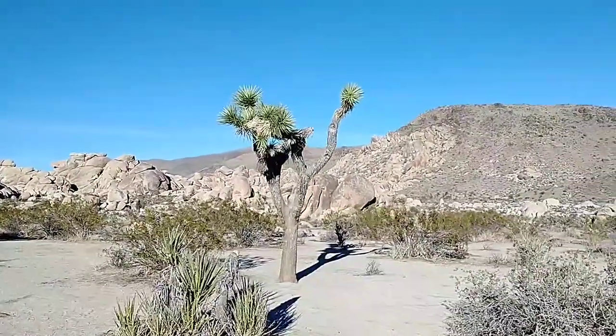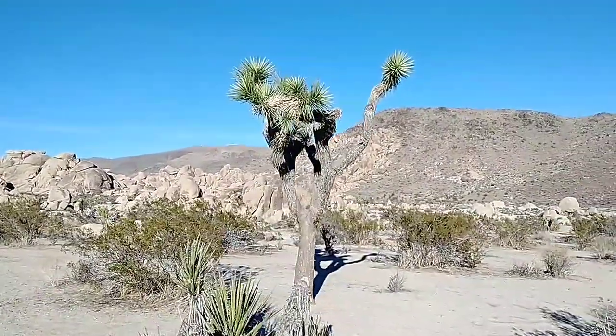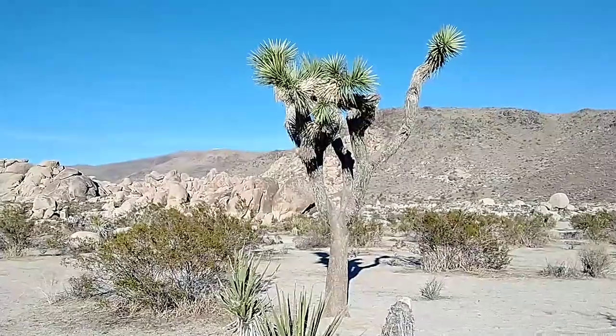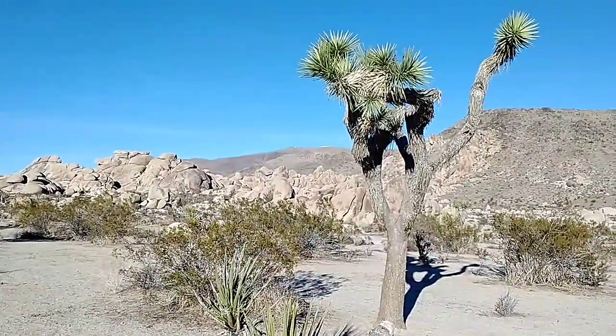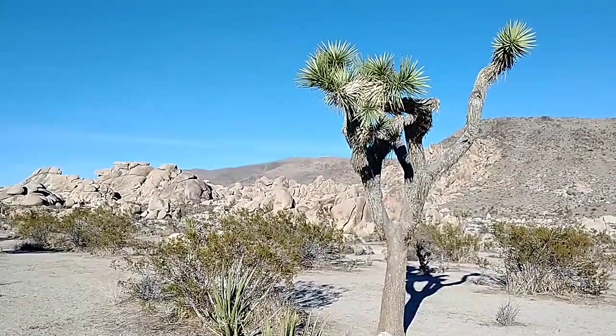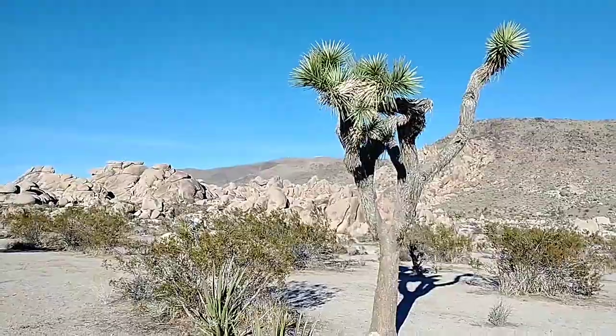So we made it to Joshua Tree. Look at this place. This is beautiful. By the time you see this video, we will have left, but we stayed here for about 4 nights, and we stayed on free camping land right outside of the park. But we did venture into the park one day to see these beautiful scenes.